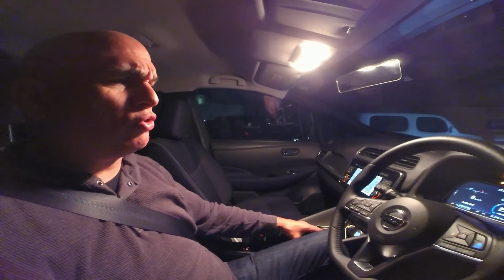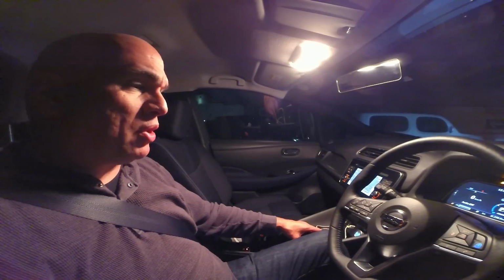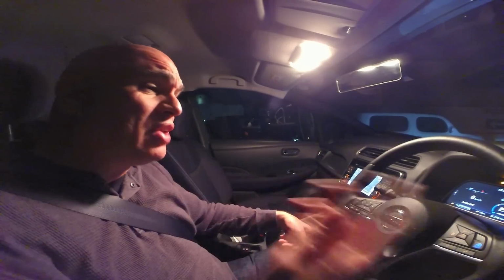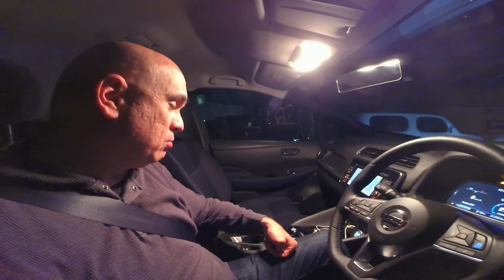I also tried the e-pedal. I played with the e-pedal when I was using it for work today. Taking the kids home, I was using the e-pedal the whole time, so I don't think that was really doing great for economy driving, but it was a lot of fun, and I got pretty used to it. It's actually pretty cool. It's nice to use it when you're shooting around town, near your house, running errands and stuff. I like that e-pedal system. It's pretty nice.